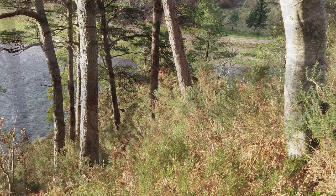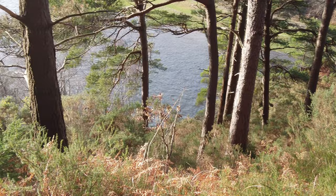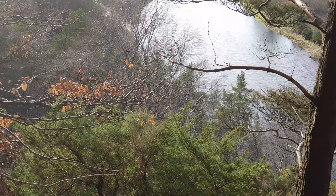Just in the V there, you can see the top of one of the earth pillars. Of course, the best view is from the other side, but that's not where we are. Look around. And the sun is giving a bit more glare.